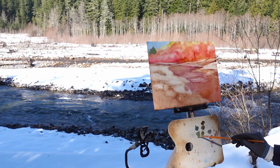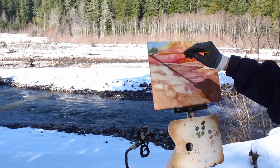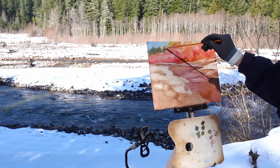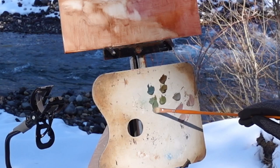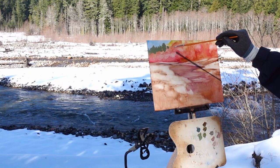John Singer Sargent is one of my art heroes. His paintings have this loose but accurate quality that many artists love. If I could paint like someone, I would want to paint like him. I learned recently that his oil painting methodology is similar to mine, which I've been adapting over the years. I'm kind of self-taught, but I've also read a lot.